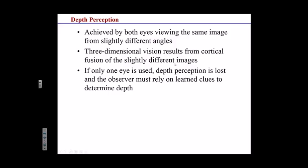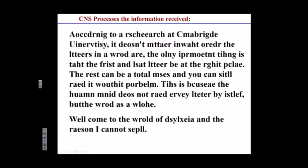Okay, depth perception, and we talked about this already, so we don't need to really deal with anything here. So, read this. Oh yeah. You can all read it, right? Yeah. I thought there was a spelling mistake at first.